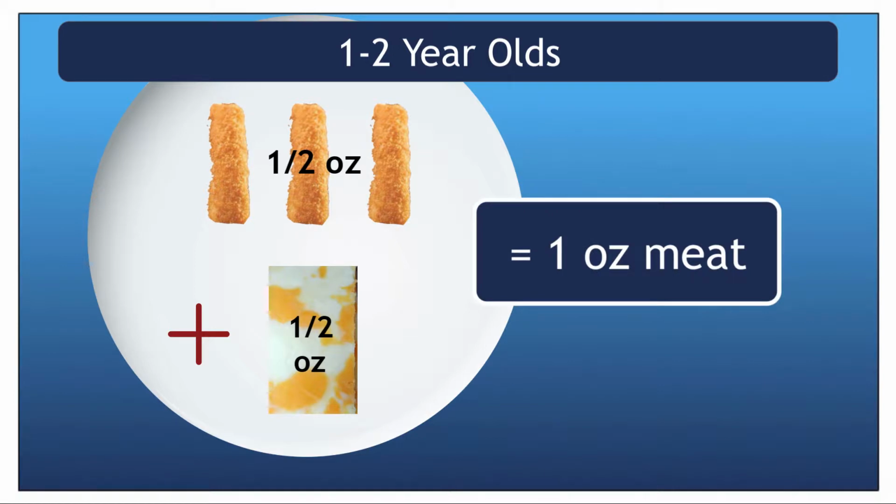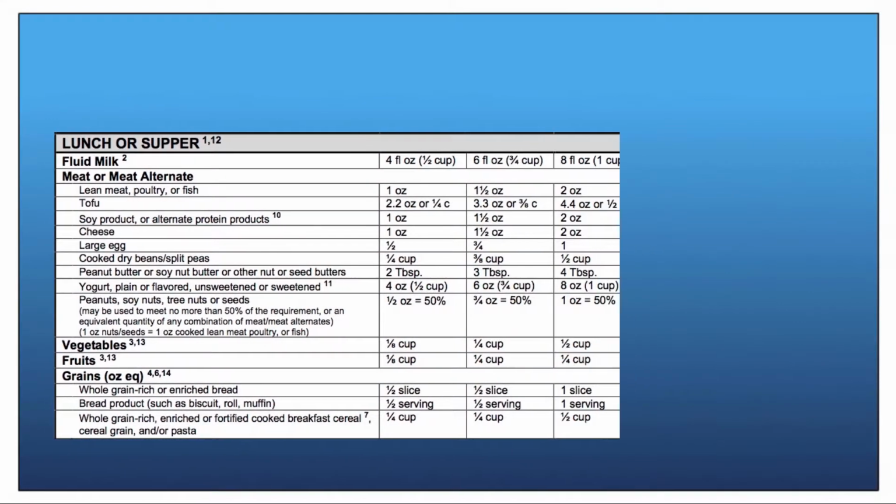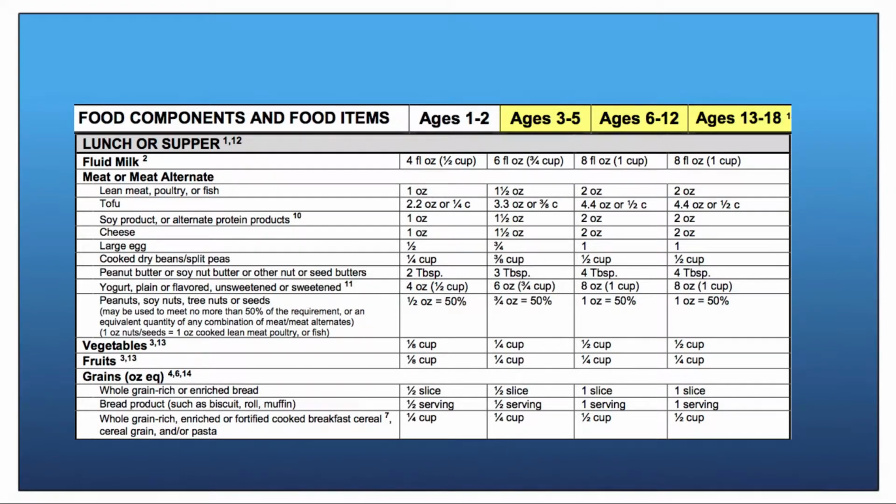This would also limit the amount of grain to 0.75 ounces, closer to the required amount of 1/2 ounce. Determine the number of fish sticks and the amount of meat they will provide to serve to other age groups and make up the difference with the needed weight of another meat or meat alternate.